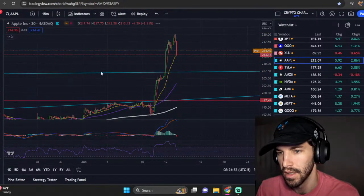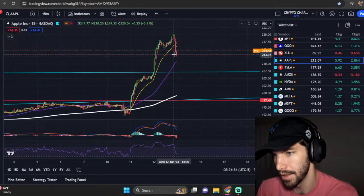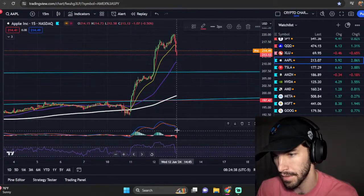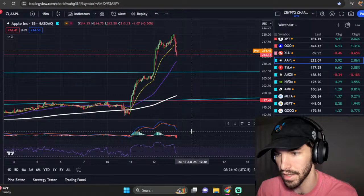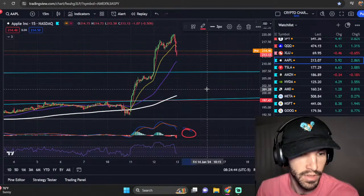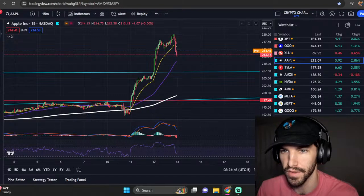So if the 15-minute curls up at any time, you're going to see more positivity. You're going to test this high, go make a new one. But if that 15-minute rejects and keeps rolling down, then that 30-minute will still pull back. June, I hope that's pretty much what it is for Apple right now.